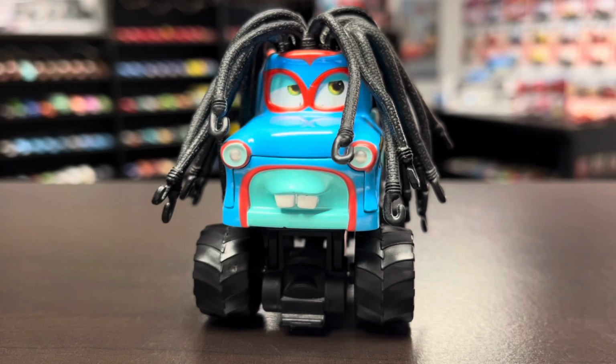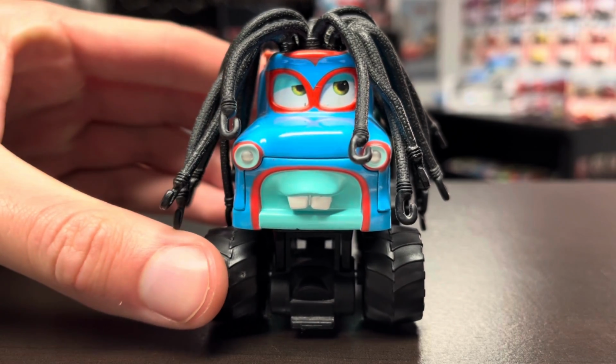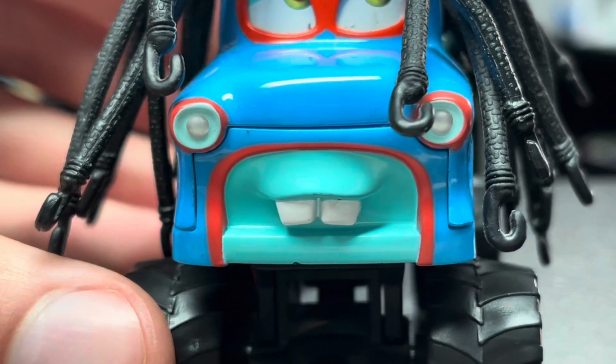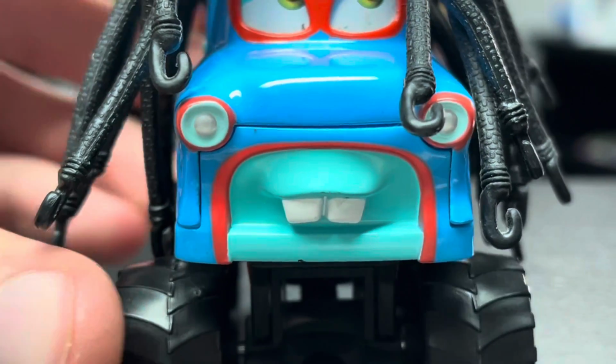Anyways, though, other than the dreadlock situation, I do think it's pretty much the same as the normal Tormentor diecast. I do wish I had it for comparison's sake.